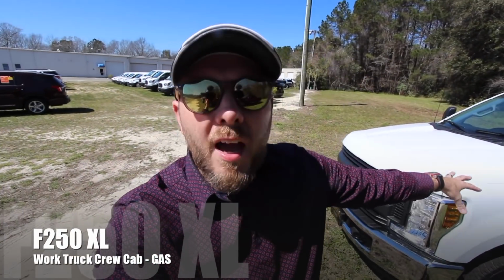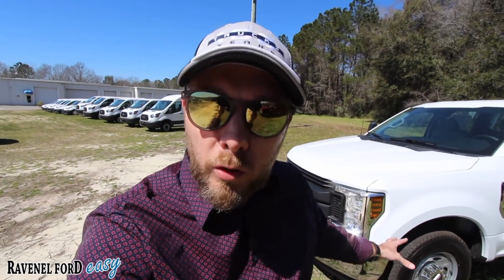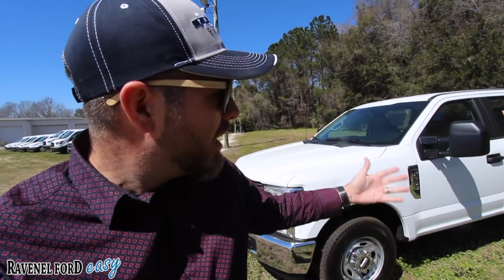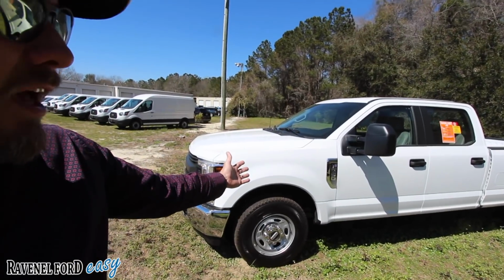We're going to start right down here on this truck here. This is a work truck. That's right. White is the color of work trucks. It's the safest color on the road. That's why work vehicles are a lot of times in white. And that is an XL 4-door. So have a look at it. There you go. So that's the XL.